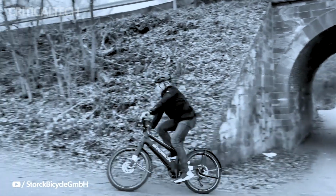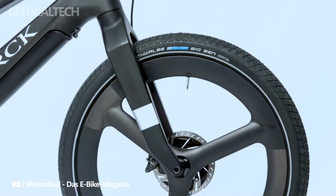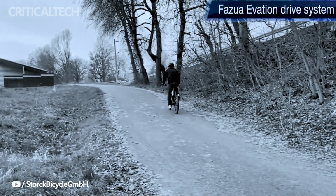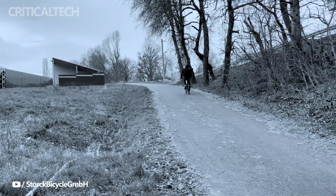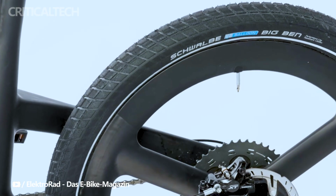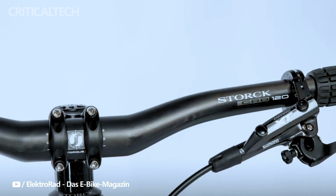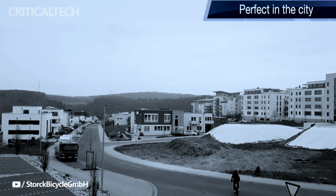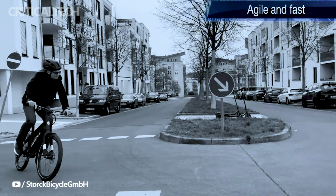One of the standout features of the Storck Name 2 is its 24-inch wheels, perfectly suited for maneuvering through city streets. The compact dimension and shape draw inspiration from BMX bikes, allowing riders to effortlessly zip through crowded areas. Despite its small frame, the Name 2 prioritizes comfort, boasting a tall seat post and standard handlebars that ensure a pleasant ride, whether you're commuting to work or enjoying a leisurely cruise through the city.